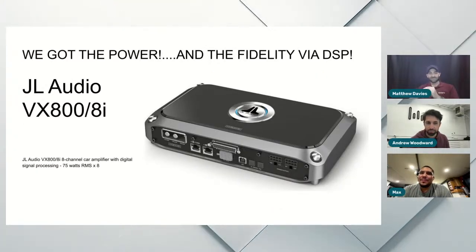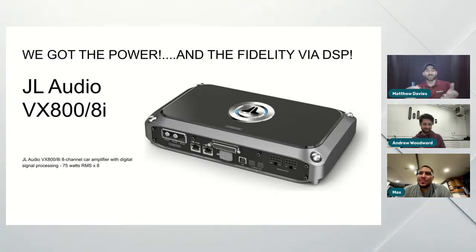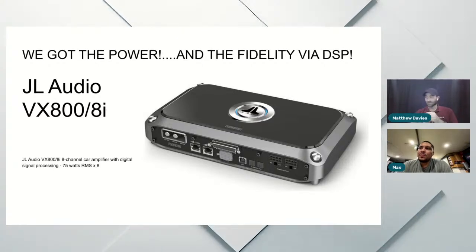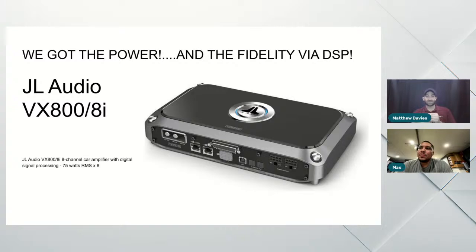Let's keep on time here and jump in. We'll move on. In this particular build, I chose the VX808i. This is a fairly popular amplifier across the country and across the world, I imagine. The software is very close to the top of the industry. There's maybe only a couple who do it better.